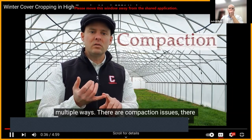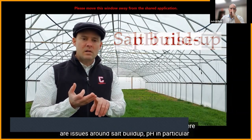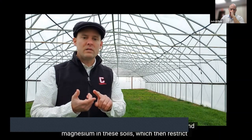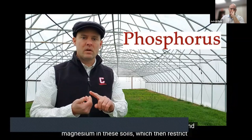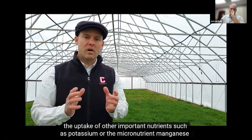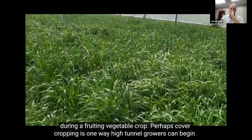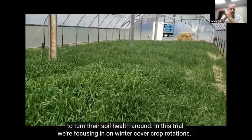There are compaction issues. There are issues around salt buildup. pH in particular begins to climb in these soils. And then a number of nutrients become unbalanced. In particular, we see excess levels of calcium, phosphorus, and magnesium in these soils, which then restrict the uptake of other important nutrients such as potassium or the micronutrient manganese during a fruiting vegetable crop. Perhaps cover cropping is one way high tunnel growers can begin to turn their soil health around.